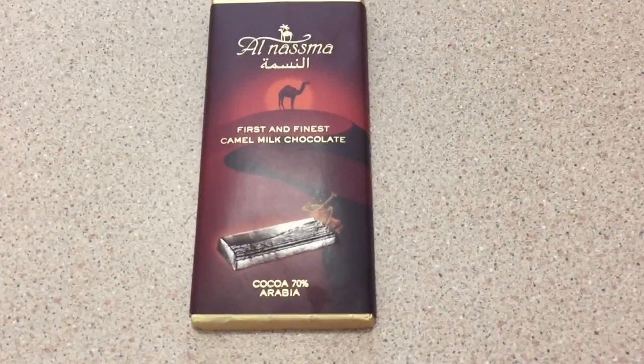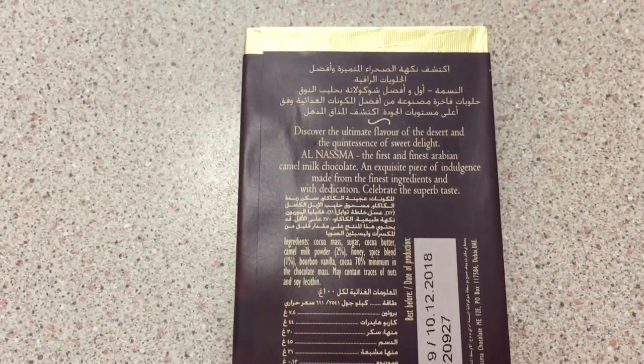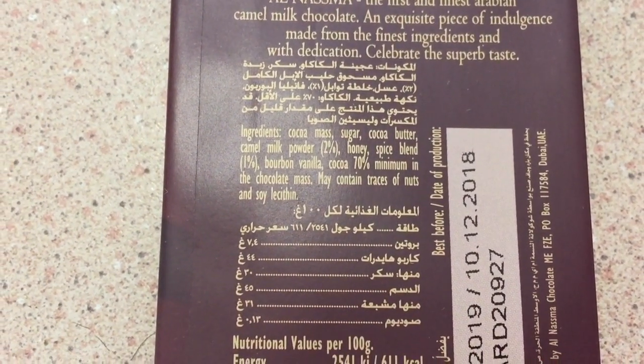Let's go. Okay, let's have a look at the dark chocolate. So this one says ingredients are cocoa mass, sugar, cocoa butter, camel milk powder 2%, honey, spice blend, bourbon vanilla, and cocoa 70% minimum in the chocolate mass. It may contain traces of nuts and soy. So this one is probably going to taste just like dark chocolate. Yeah, because it's only got 2% of the camel milk in it, which is really not worth mentioning. Same pattern on the front, but it's obviously a lot darker.